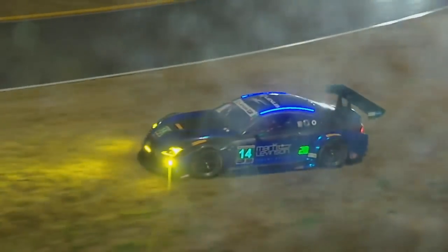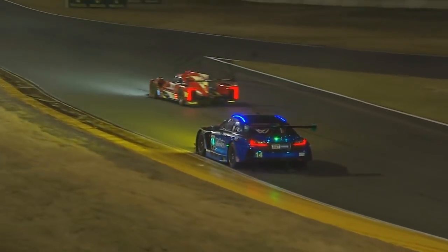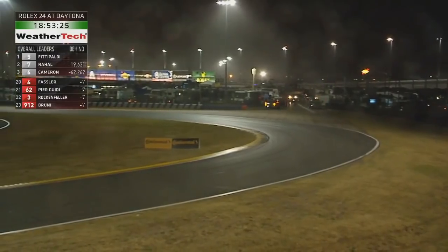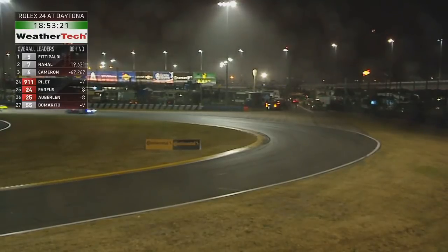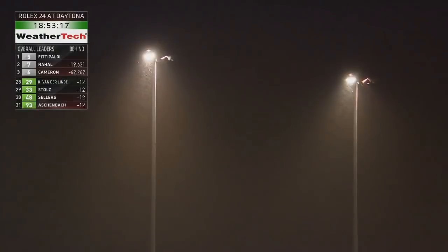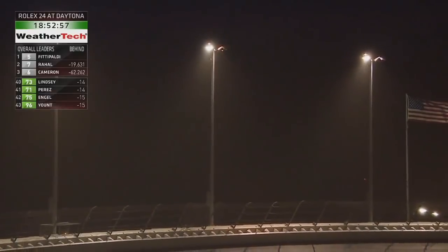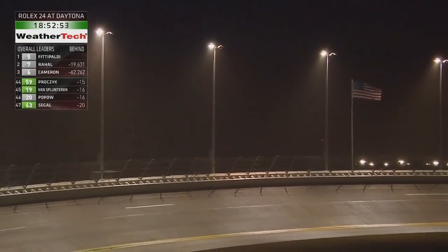Slippery enough that people are taking to the grass, and the 14 Lexus is one of those. The 90 car is just coming in, and they have the rain tyres ready for that. That's probably just a great call for them. They're just coming in at the right moment. Just looking at the weather map, the 90 is going on to the wets. It's almost cleared already, yeah.